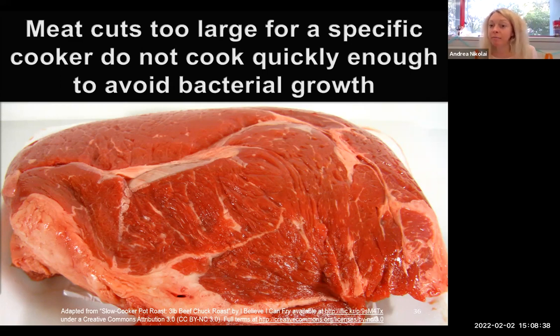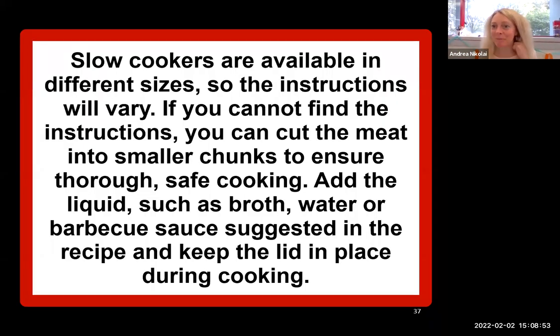Large cuts of meat and poultry can be cooked safely in a slow cooker. Since they're available in several sizes, that's why it's good to check your instruction booklet for suggested sizes that they know will be able to get up safely to the right temperature. Sometimes those types of meats, they can really tenderize them, so that's an advantage for cooking the whole thing in there. And they're available in different sizes, like we said, so the instructions may vary.